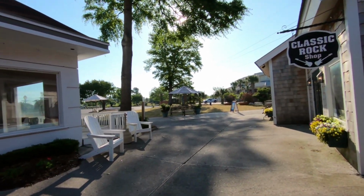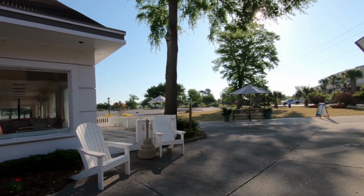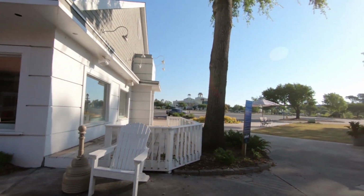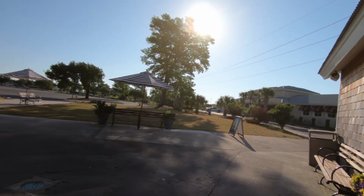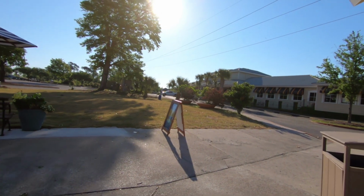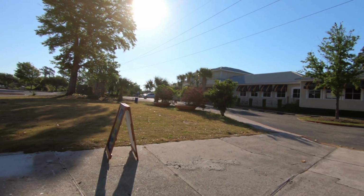Johnny Rockets pulled out here too. Oh yeah. So the Johnny Rockets pulled out of Broadway, and Brian just noticed they pulled out of Barefoot Landing as well. I don't know if they went completely out of business. If you know, leave us a comment.